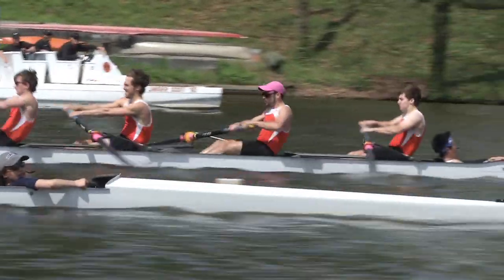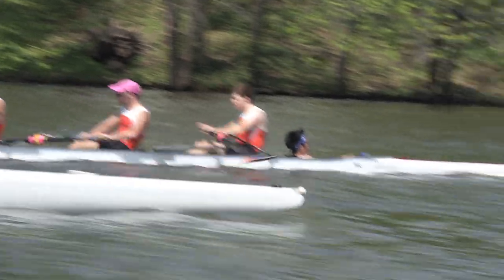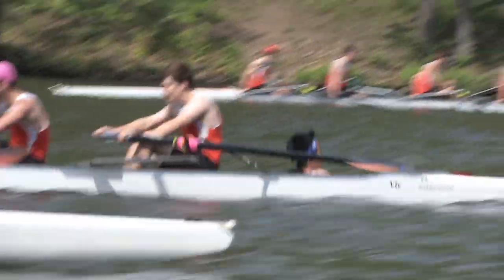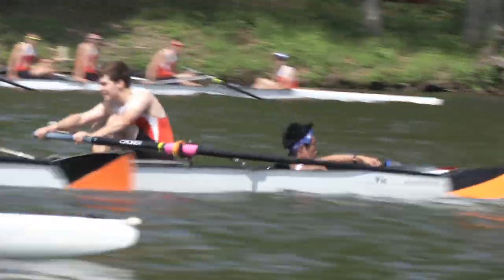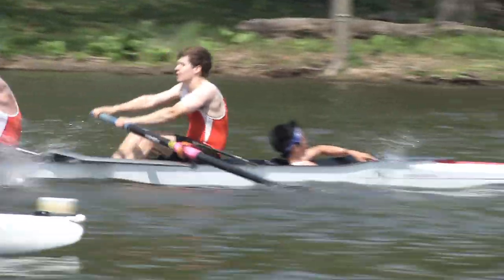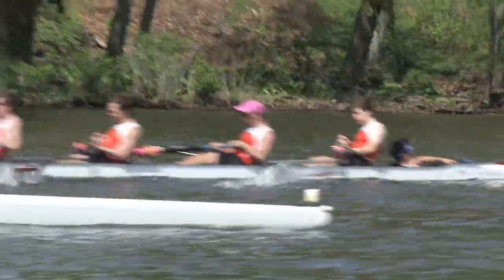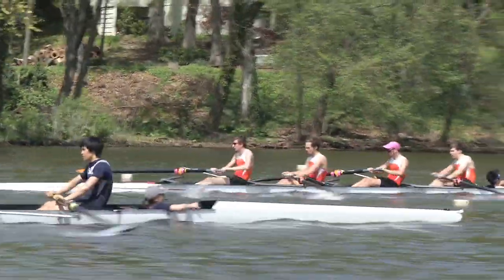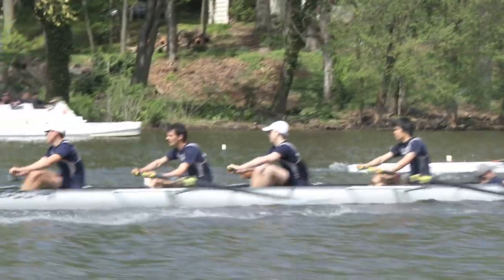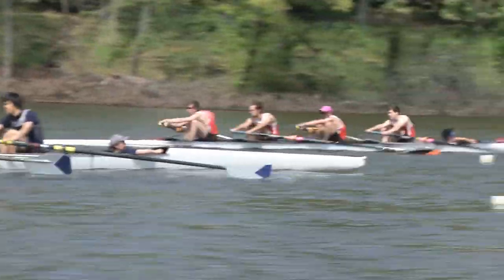Strong move from Princeton, another seat. Cox Jim Lee urging his crew ahead. Jim, fresh off a weekend of double racing, he raced in Princeton against Cornell, made the trip down to Camden for the Connect Cup with the lightweight women. And the experience for Jim obviously paying off. His crew 3/4 of a length over Georgetown.